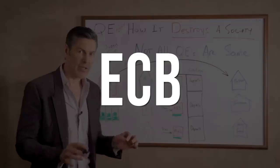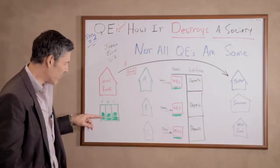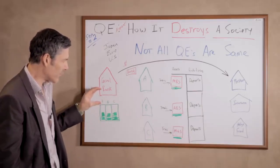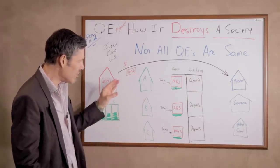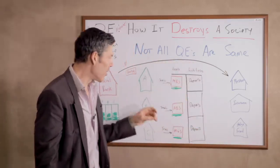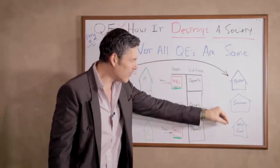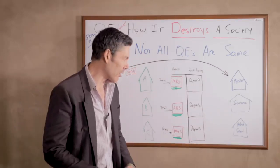The ECB did the same thing as Japan, where they added reserves to the accounts that the banks have with the ECB to make sure that they weren't going to go bust. But additionally, they went into the financial sector, like we talked about in step number 1, printed money out of thin air and purchased bonds to try to juice the stock market and the corporate bond market.